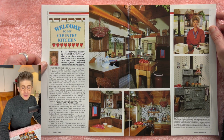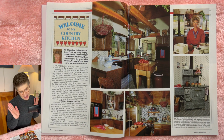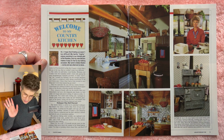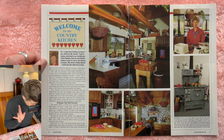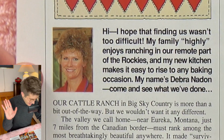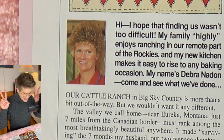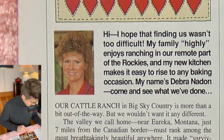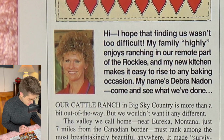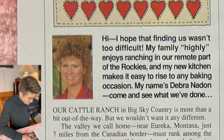Okay, welcome to my country kitchen. A countrywoman classic feature, very critical, I would say, in determining who is the superior issue of Countrywoman. So in this issue, we have Deborah. There's Deborah. Deborah says, "Hi, I hope that finding us wasn't too difficult. My family highly enjoys ranching in our remote part of the Rockies, and my new kitchen makes it easy to rise to any baking occasion. My name's Deborah Naden. Come and see what we've done."